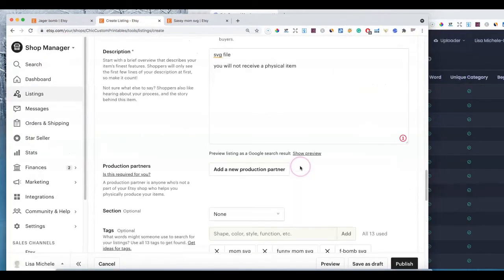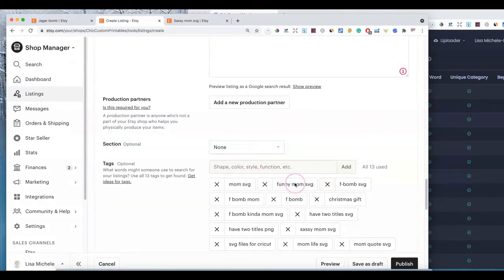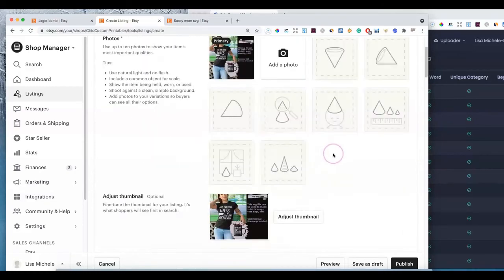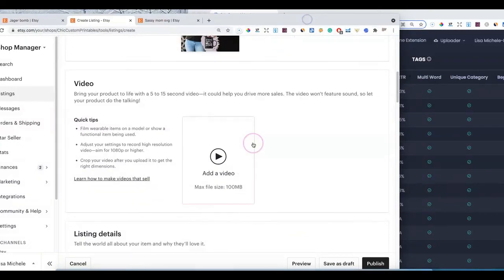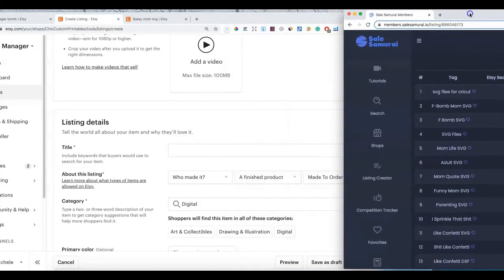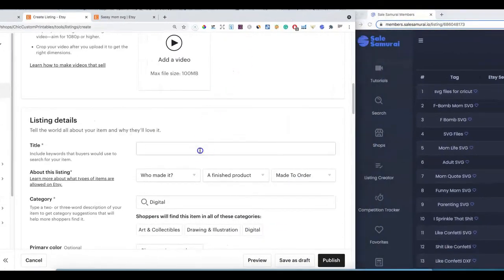Now, for the title, what I would do is use the same keywords that I put in the tags for the title. That's why I say it's helpful if you have a notepad open also, so you can remember what you put in the tags. So I'll just keep this one open just so it reminds me. All right, so the first thing I would do is, two titles. Lock them both.